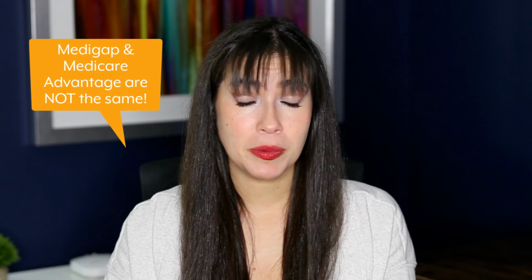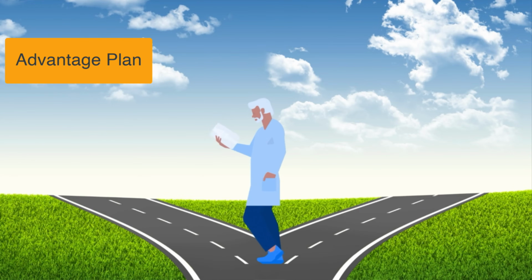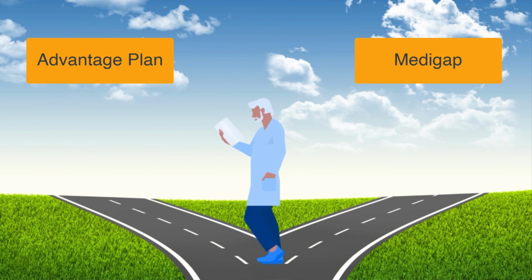So even though there may be some crossover in Medicare Advantage and Medicare Supplement plans, it's very easy to understand why people get confused between the two. They are two entirely different products. Also, you cannot have a Medicare Advantage plan and a Medicare Supplement plan together because, as I said, Medicare Advantage is a replacement for original Medicare. Medicare Supplement plans work in conjunction with original Medicare to fill in those financial gaps.